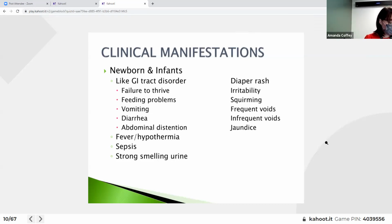So diaper rash is common with UTIs. Irritability, they're going to be squirmy because it's uncomfortable. Think about if you've ever had a UTI. They're going to sometimes void frequently or infrequently, depending on how their bladder reacts. And again, they could have jaundice.